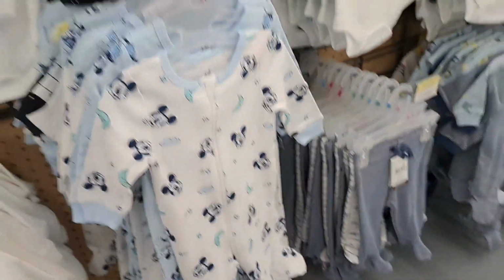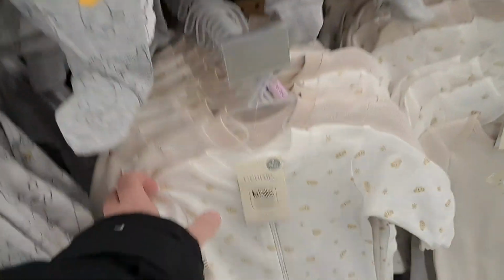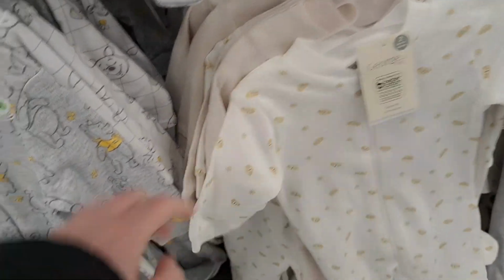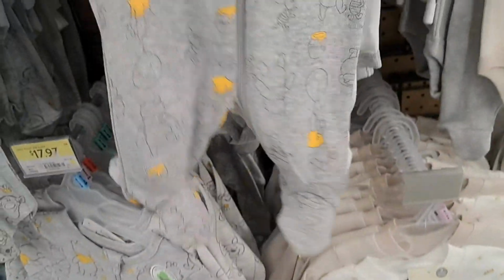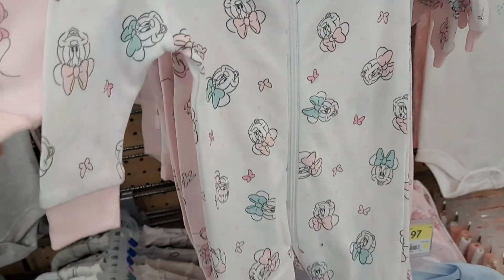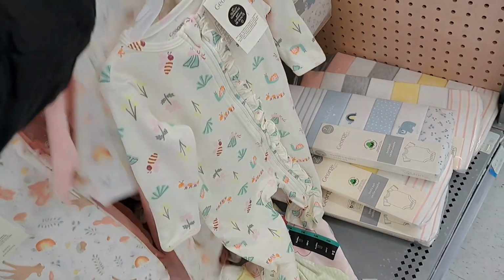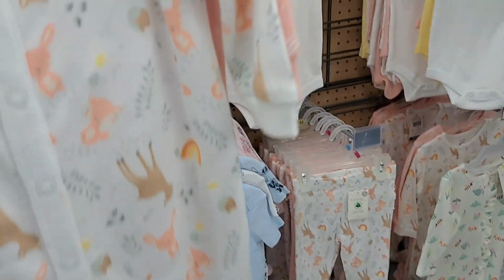$15. Well, you get two, but I want them with the closed in hands. Oh my gosh, those are cute, but I want them with the closed in hands. $17 for two. I want them with the hands that tuck in. Oh, this is a tuck in hand. That's exactly what I was looking for, remember? Yeah. So these $12 for a couple.